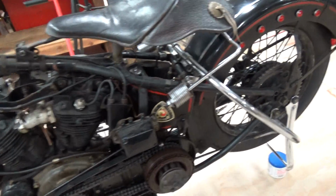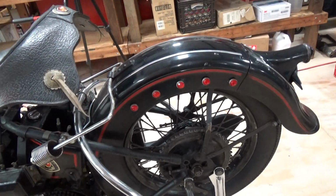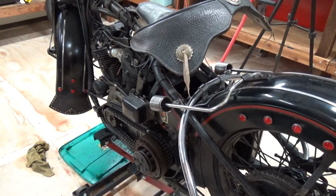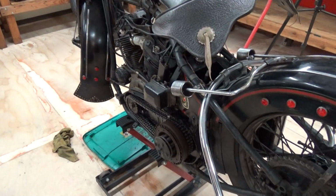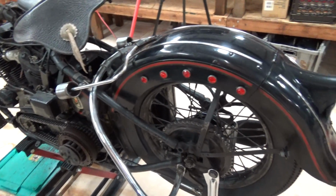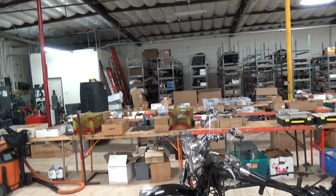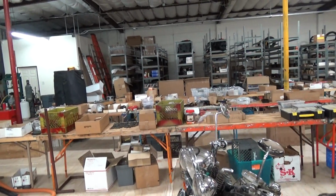So I finally found my clutch tool. I couldn't remember where I put it. I found it totally by accident. My buddy Mikey gave me that tool. So I can pull the clutch apart. But before I get back to this bike, I have to deal with this huge mess here. It's got to go away. Absolutely gotta go away.